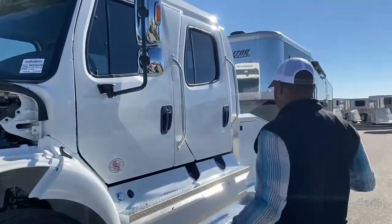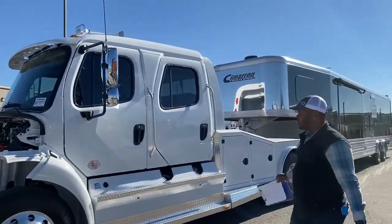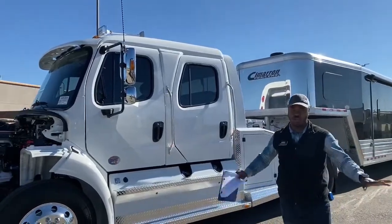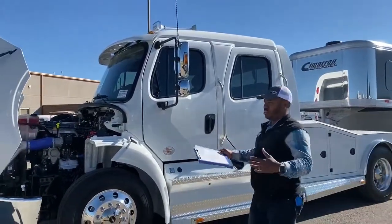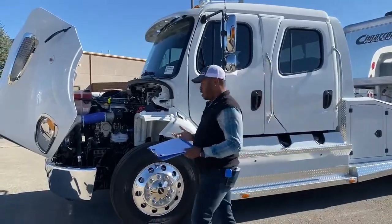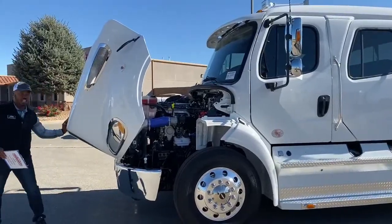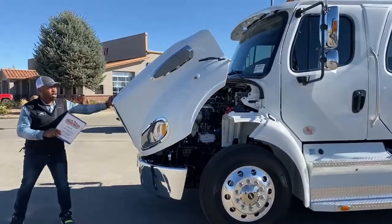Having this fully loaded with everything in that trailer and having this truck, you wouldn't feel anything. You're basically just driving the truck and not knowing you're pulling anything behind you, which is pretty cool about the 112s. They can carry a lot of load.